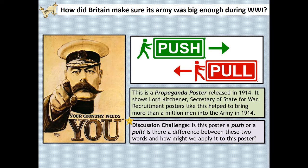So, quick thought, is this poster a push factor, something that's going to make you want to go there because something bad is happening? Or is it pull, you want to join up to the army because you're needed or something good might come out of it? So push are bad things, pull are good things. Okay, just jot your answer down for me, whether you're doing it on paper or a Word document, as everything needs to be uploaded to Teams at the end of the lesson.